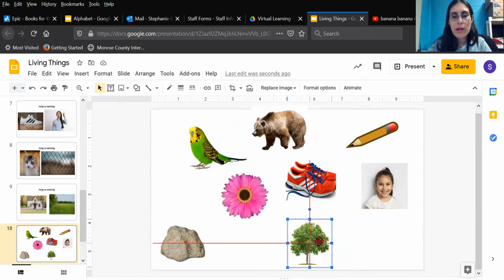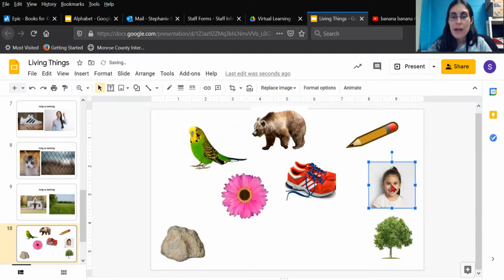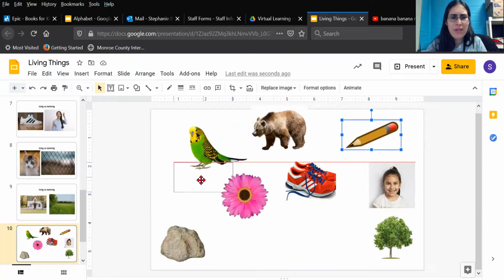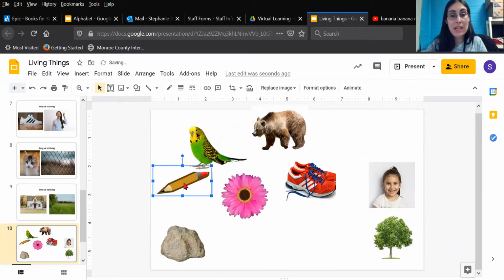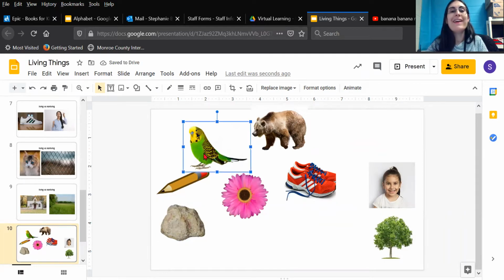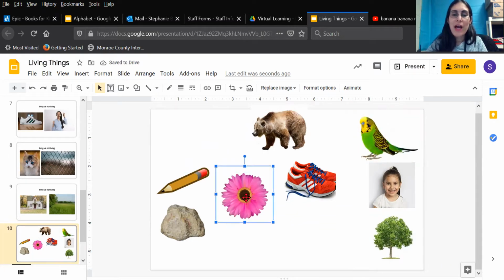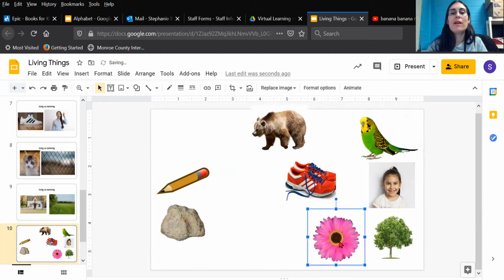I see a tree, it grows and it needs water and sunlight. I know we eat and we grow, so we're living things. But this pencil here, I don't think it grows and it doesn't need to eat. Neither does this rock. It does not grow and it does not need to eat. But this bird, it does grow and it does need to eat. This flower, I see flowers grow and flowers need water and they do eat too. We'll talk about that later, but flowers do eat.